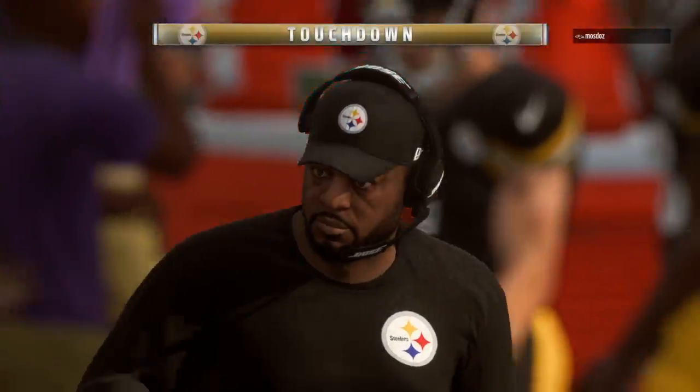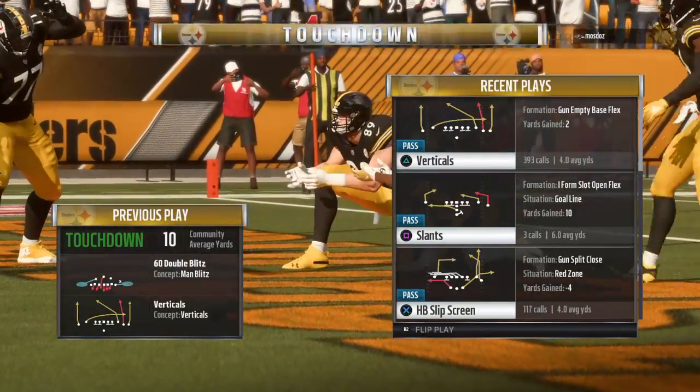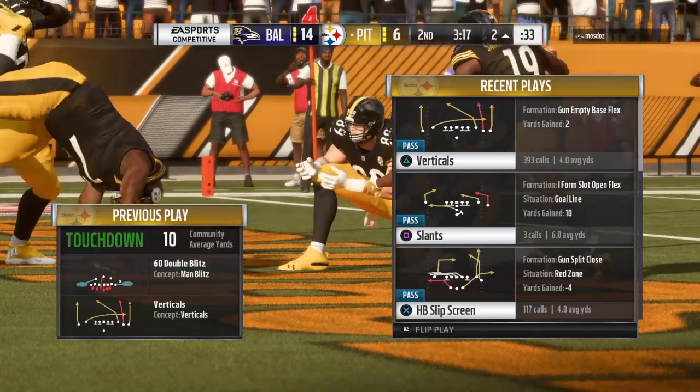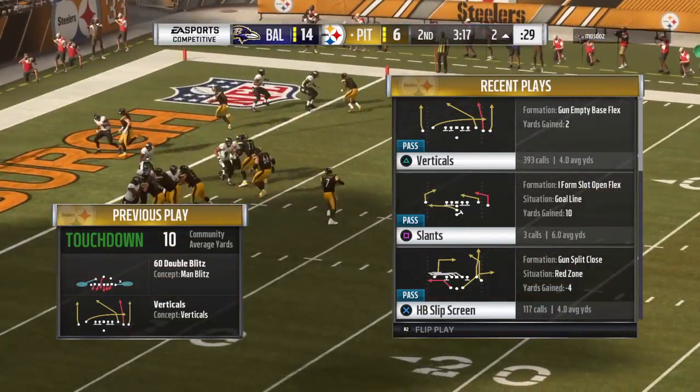And it's caught. It's Brown. Touchdown Steelers. Antonio Brown, a 2-yard touchdown grab. And the Steelers are able to make this a close game again.